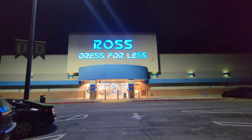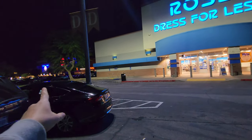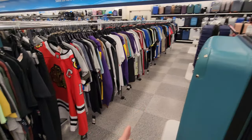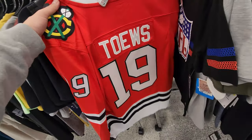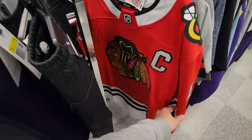All right, back in LA. Hitting up this Ross next to the Northridge Mall. Apparel section actually looks kind of full, which we haven't really seen. Got the Fanatics Blackhawks jersey that we've seen. Ooh, it's a different player too. That was a different player before. But yeah, these are pretty freaking dope.